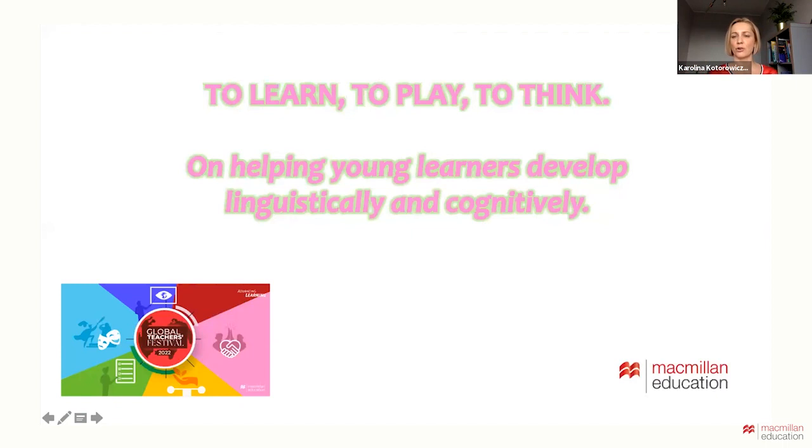Actually, by the right choice of activities and by the right choice of tasks and exercises in the classroom, you can do both of these at the same time. In other words, kind of kill two birds with one stone, really. So there are linguistic activities which at the same time help learners develop cognitively. And this is what I want to show you.